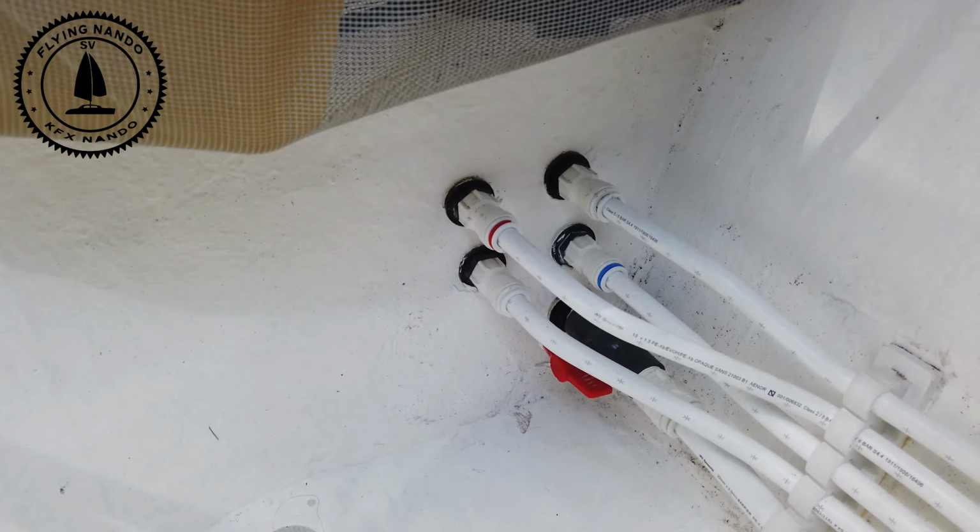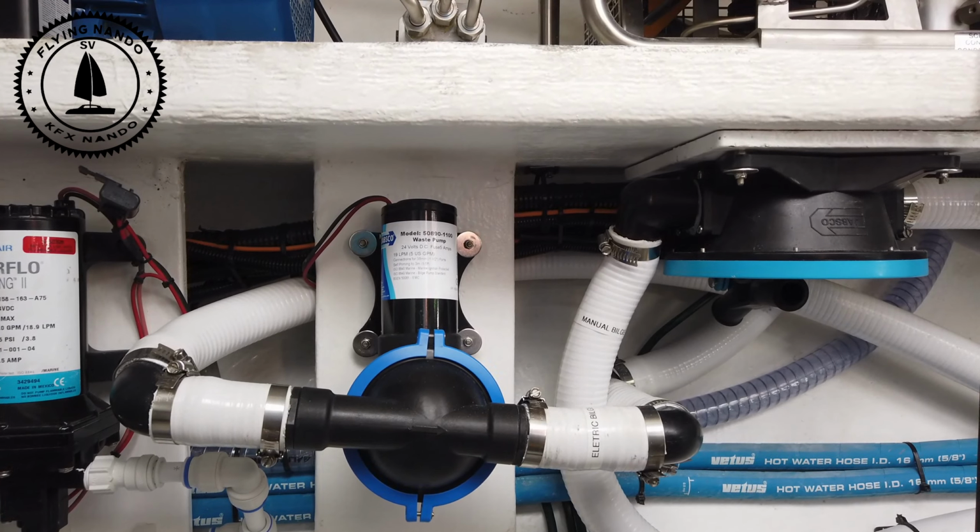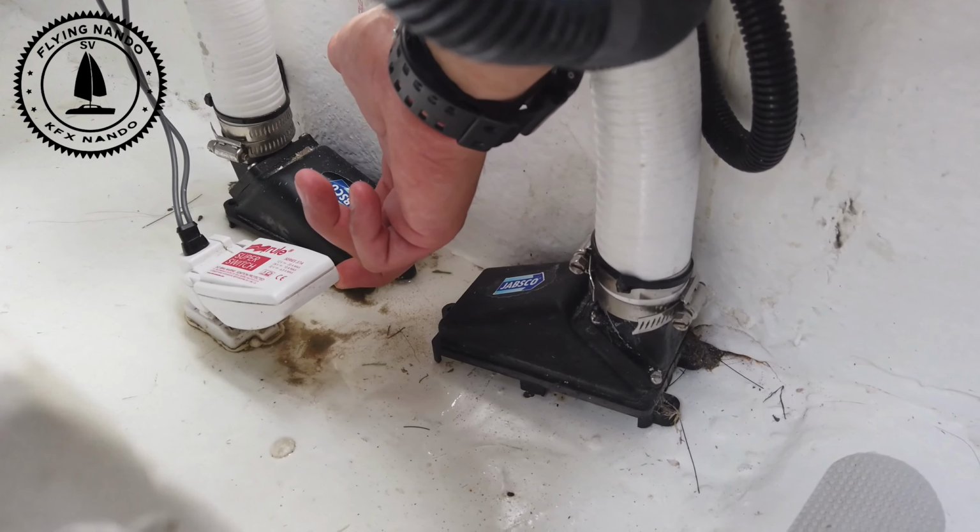You'll never get water coming through into the boat. What is that thing there? That's your electrical bilge pump. It's got a little float switch, so if water does ever get in.